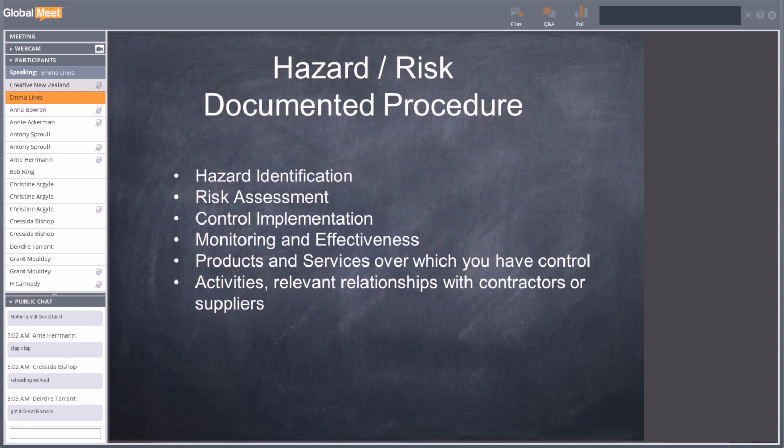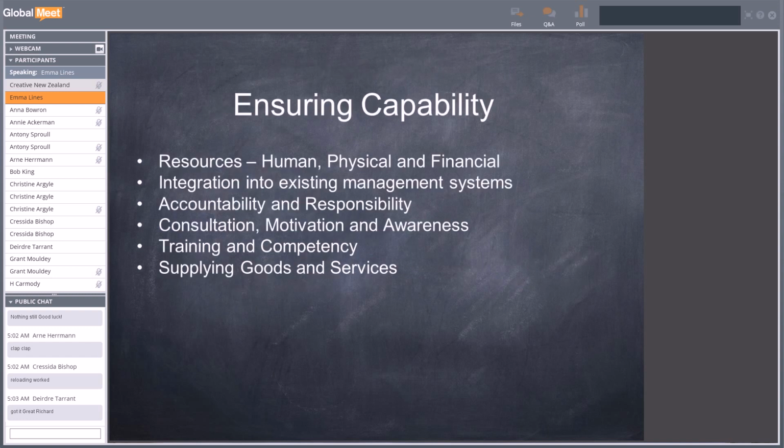I've got some documents, as I say, that I'm quite happy for you to have a look at. It comes from a venues perspective, but from a production environment, you may be able to adapt and adopt. I've got no problem with that. Again, one of the things we talked about earlier was ensuring capability, making sure the resources are integrated, the responsibilities are really understood.